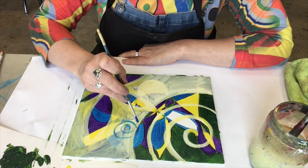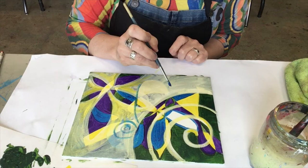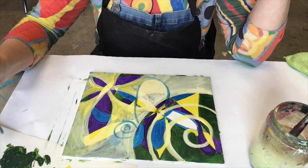And maybe I wanted to do a thing that cuts across, maybe. Okay. And so, sort of integrates the two a little bit. Pull out some green.